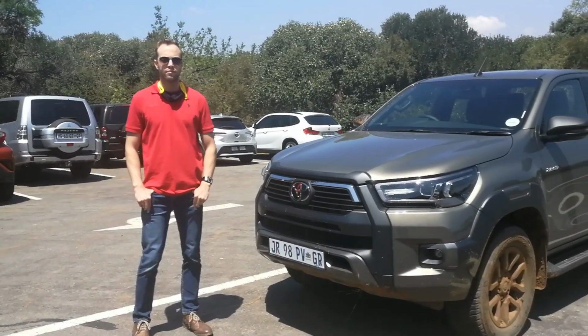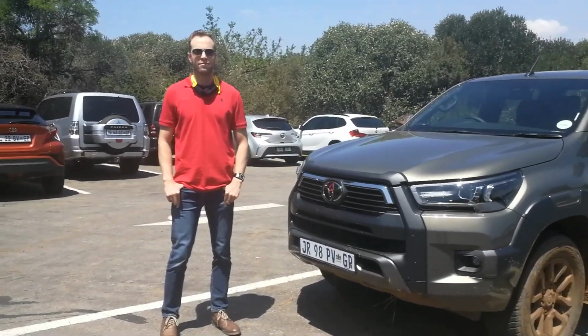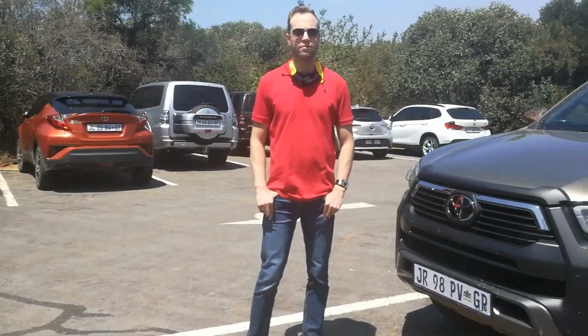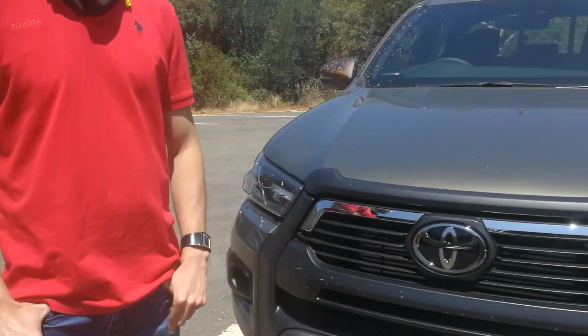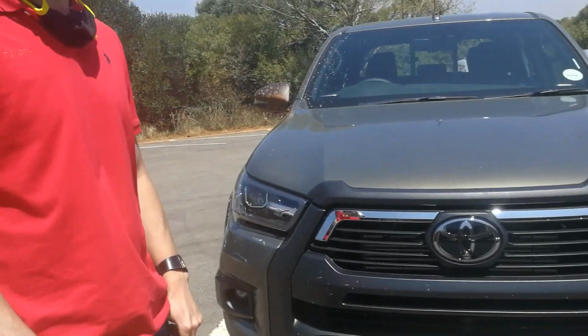At Geratech, the launch of the new generation or big facelift on the Toyota Hilux. I've got Riaan Esterhuysen from Toyota with me over here. Riaan, you're going to show us a few of the real changes and features on the vehicle. So do you want to start pointing out from the front of the car exactly what's changed on this new generation? Sure, Alan. So here we have the new flagship Legend Grey.